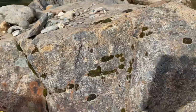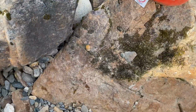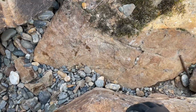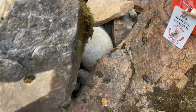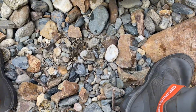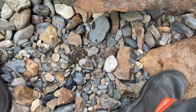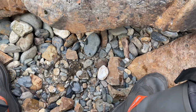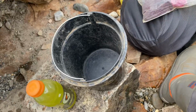Okay, so I'm here. There's a big boulder here, and then there's another boulder here. And then down in here, there were quite a few really big cobbles, kind of like that one. I pulled those away. Now you can see there's smaller ones mixed in with sand down here at the bottom. So I'm gonna clean that off and try to get to the bottom, and then I'll scoop up what's in the bottom. I'll put it in this bucket.